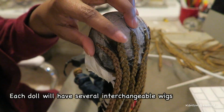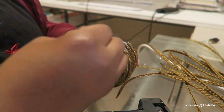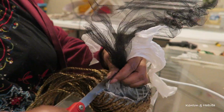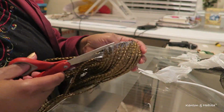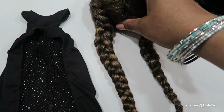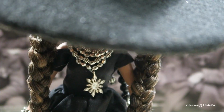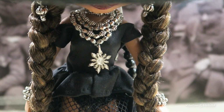So it is definitely a very detailed process that takes hours of work, which is why it's not really cost effective for me to sell one doll at a time. It would take forever, and it's just not financially worth it to me. So if I were selling them, they would probably cost at least $500 a doll, because of the time and because, again, of sourcing all the items. But I really love this Beyonce doll and how she turned out.